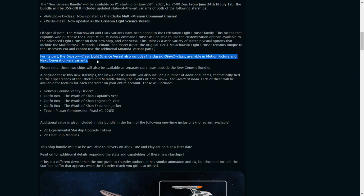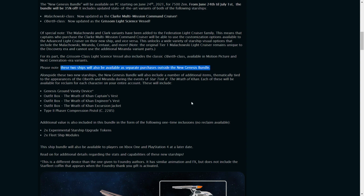The Grissom includes the Oberth class, yep, in motion picture and next generation variants. Nice. And they will be available as separate purchases outside the bundle. Fantastic.